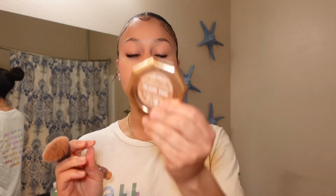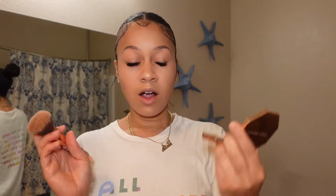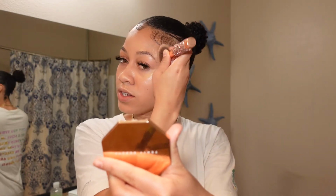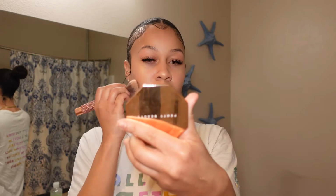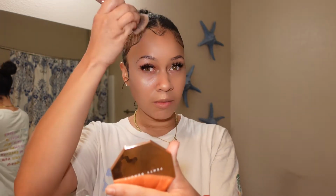Oh, I'm going in here with this eyeliner thing, and I love this so much because it really does just give me that extra color on my skin. And I'm just gonna go around the top of my hairline and everything and give me a little bit of bronze, just a little bit. We don't gotta do too much. Just give me a little bit of color.